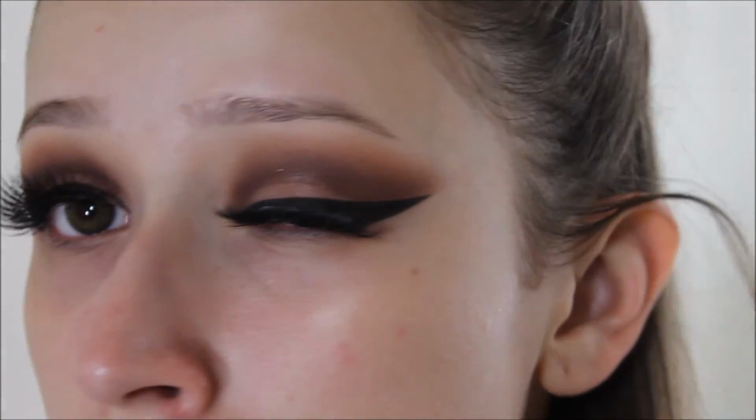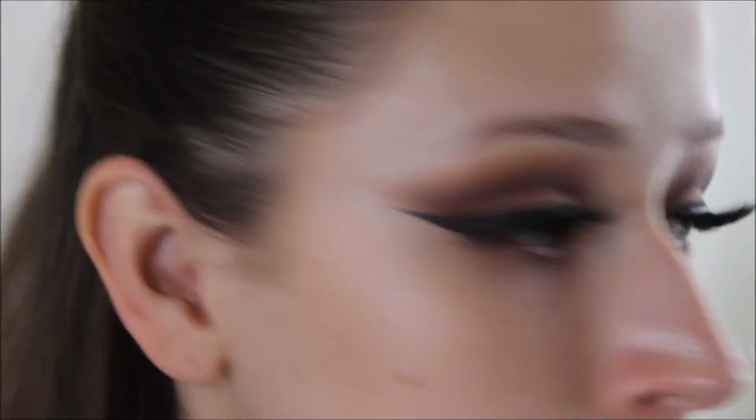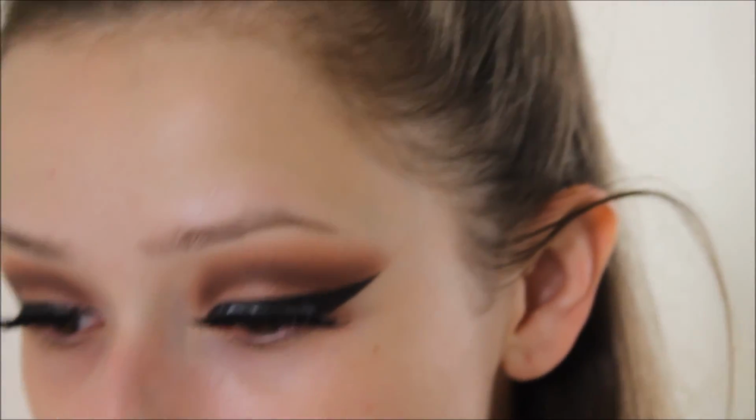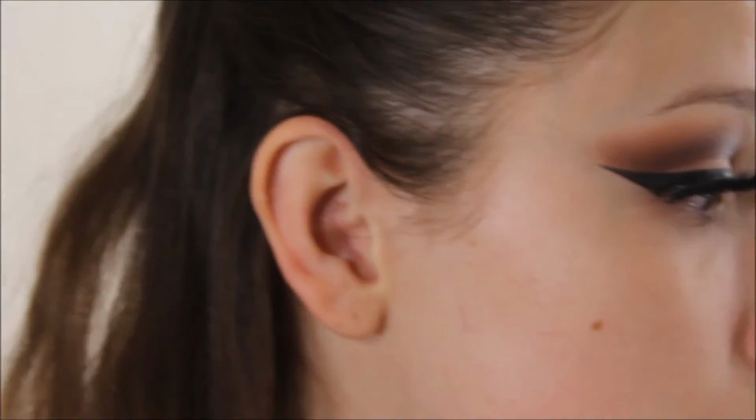After I did that, I just created a really thick and long eyeliner. And then after that, I placed the Vegas Lashes by Eyelure in Glamor, which are these. They're super voluminous, super fluffy, and amazing. I just love them.